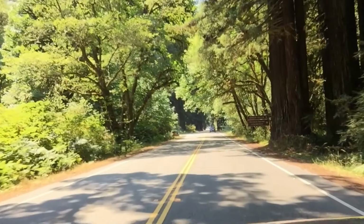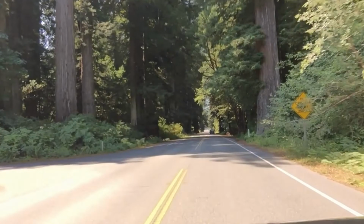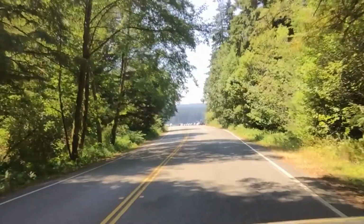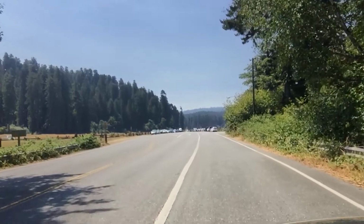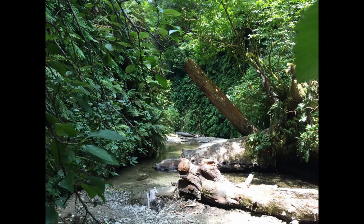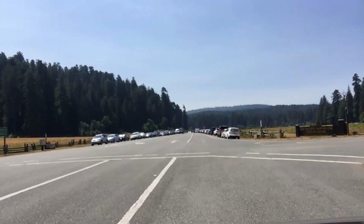Here's your sign. Watch for the turn lane to the right and the big clearing out of the trees, and then turn into the beginning of what's going to be your campsite. Here it is, prepare to turn right. What's to come? Fern Canyon. Continue on.